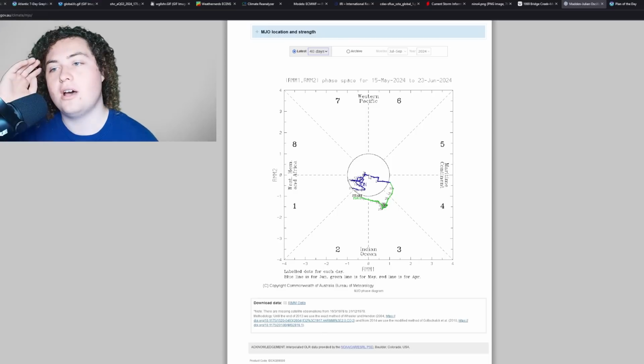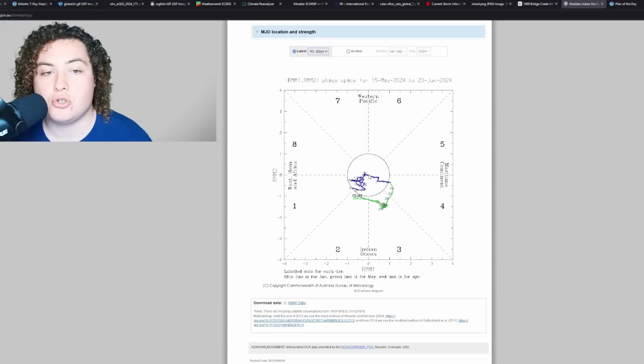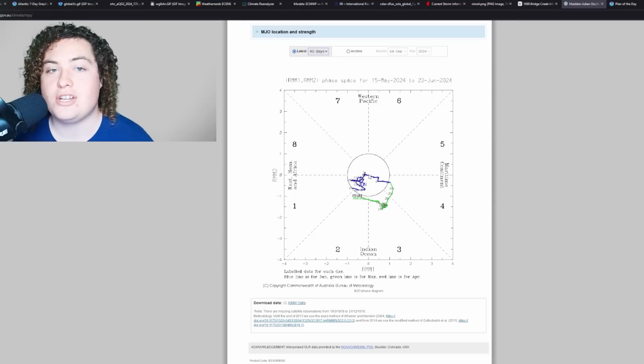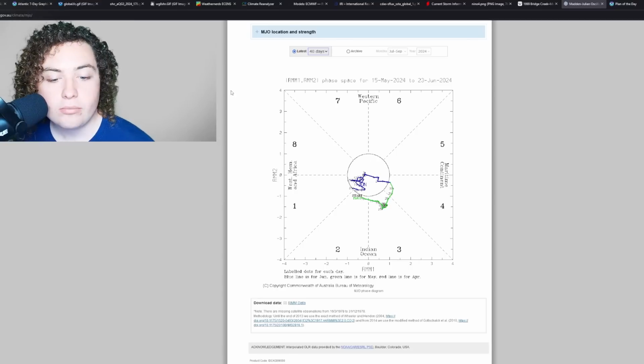What the MJO does is it allows for more convection, and it allows for a better environment for these tropical systems to develop. Although it doesn't really take into account dry air and wind shear and all that stuff, it just allows for more convection to fire up. And I think that's what we're starting to see right now, a more favorable MJO situation that we have going on right here and right now.